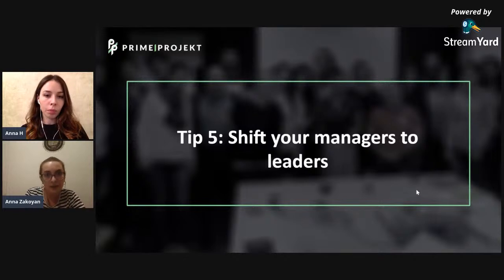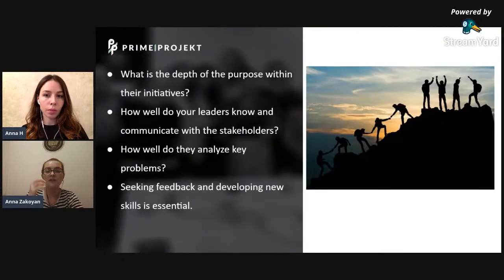But what is really, really important when you want to shift your managers to leaders is just to ask a couple of questions and to evaluate them from the perspective of these questions. And the first one is, what is the depth of the purpose within their initiatives? Let me just elaborate more here.